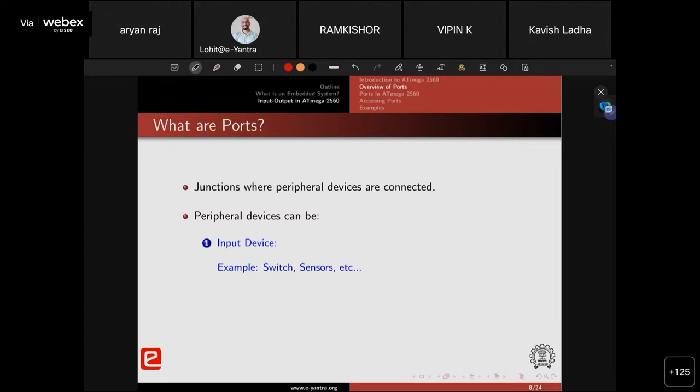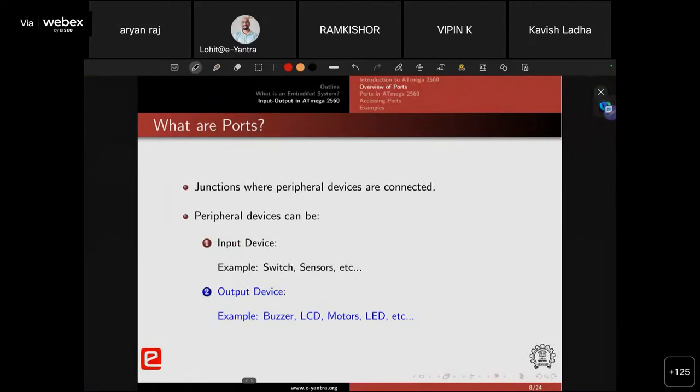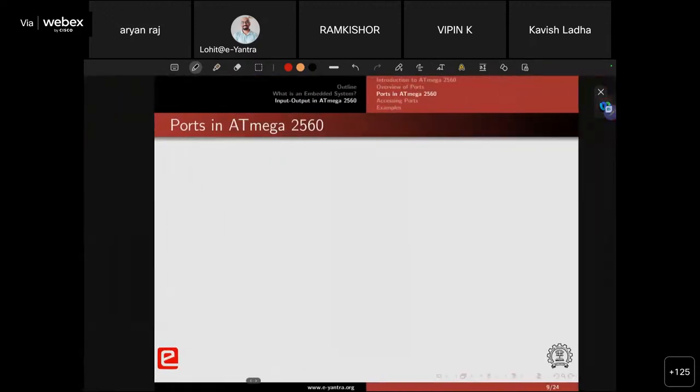Okay, display, printer, LED. Okay, awesome. Yeah, all the answers in the chat are correct. So different output devices that can be connected to I/O pins are buzzer, LCD, motors, LED, and the rest of the answers in the chat are correct as well.